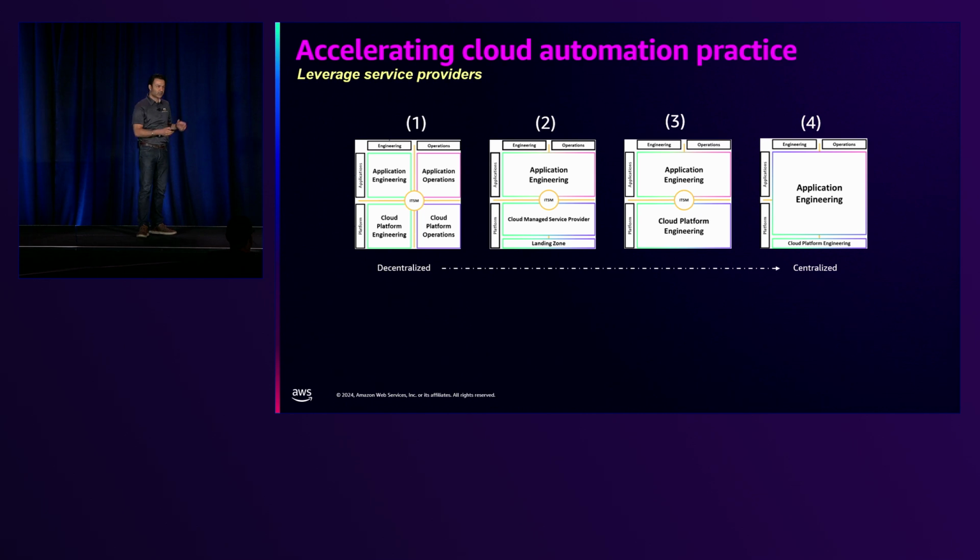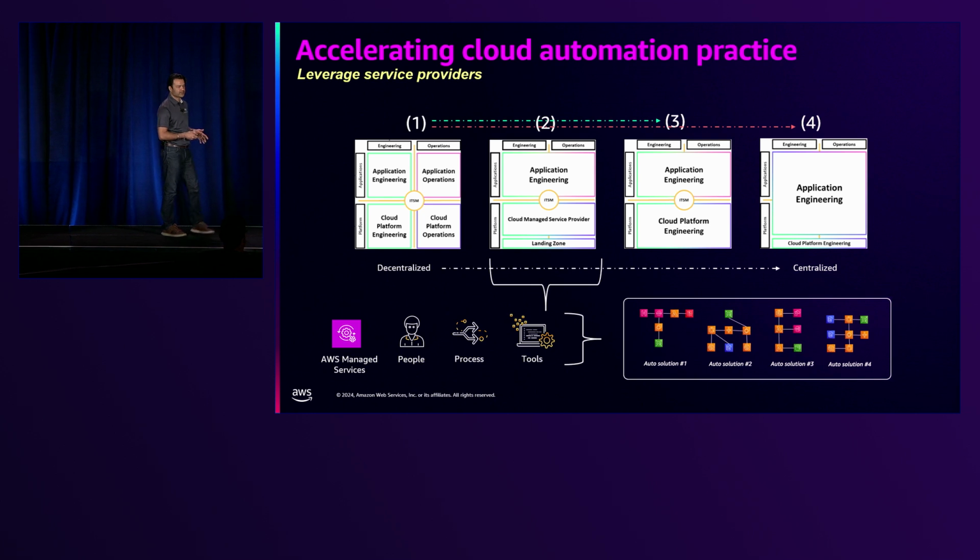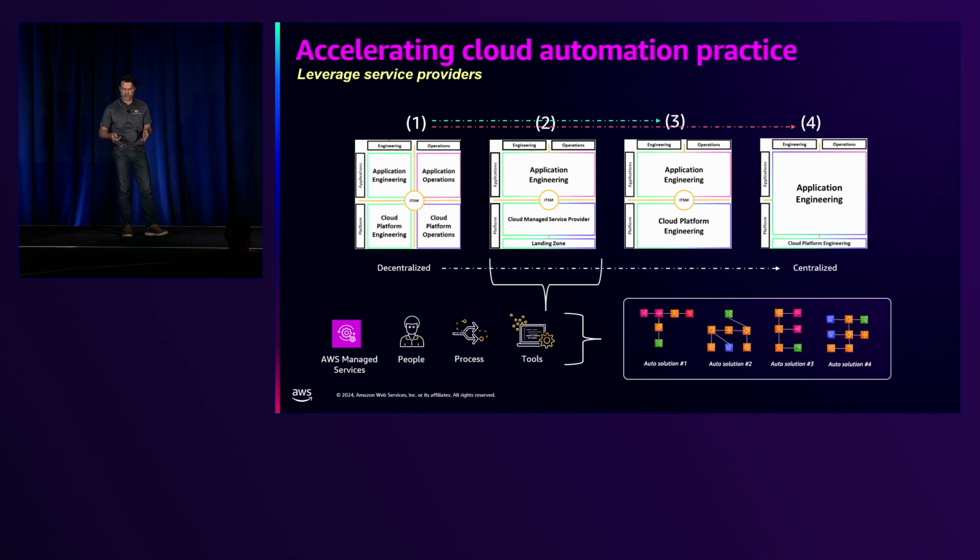And customers on their migration modernization journey tend to move from 1 to 2 to 3 or 4. But after talking with many organizations, we have seen customers tend to move from 1 to 2 before moving to 3 or 4. And the reason for that is they can actually accelerate their cloud automation practice by leveraging the power of people, process, and technology of a service provider.